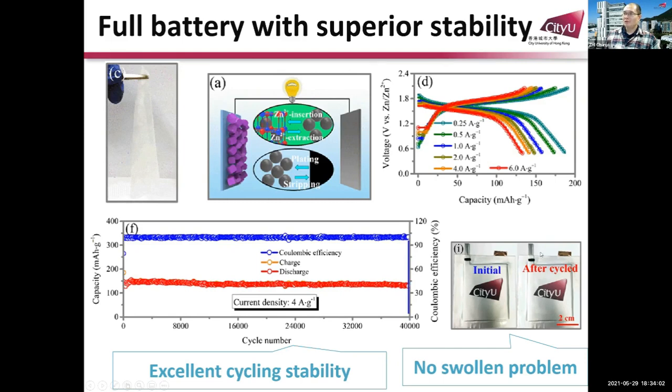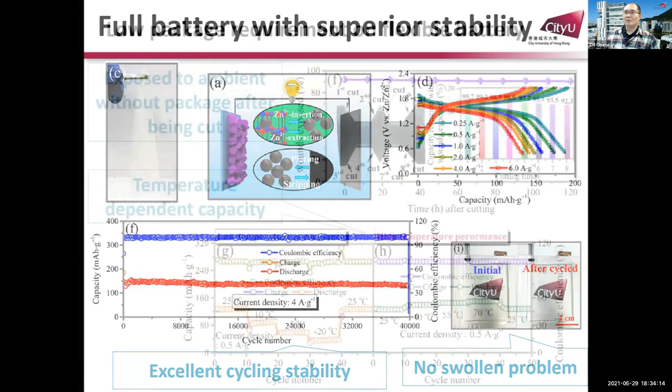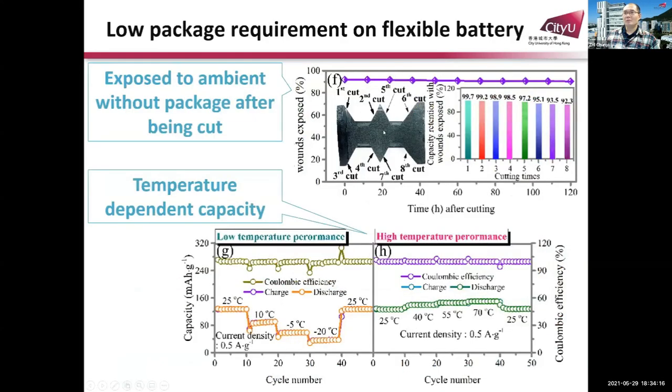And it will make large size batteries. There's no swelling problem. There's no gas coming out. So this is quite a stable battery. And if we use this solid state electrolyte, we can also fabricate a flexible device. You can even cut it.